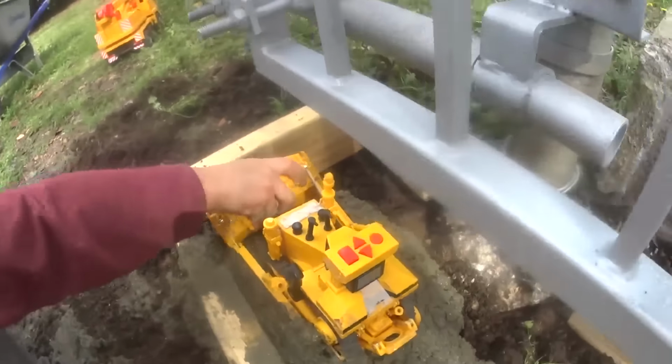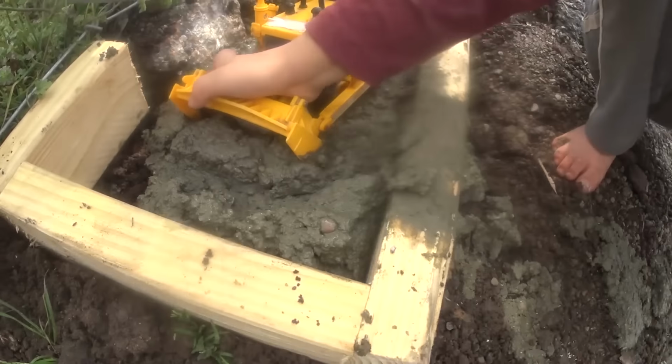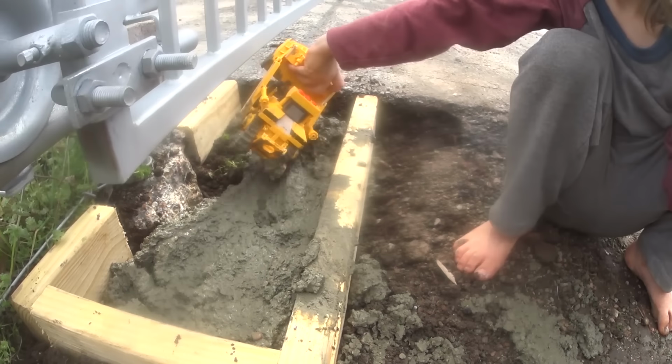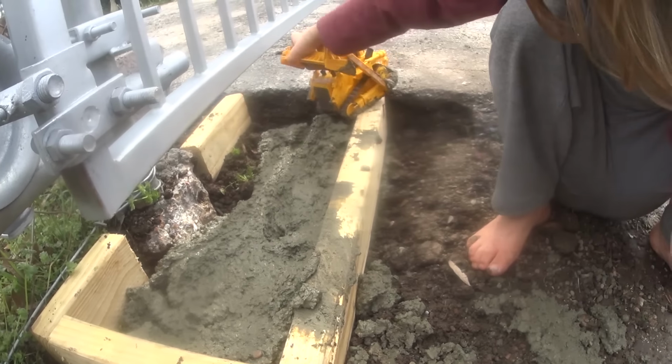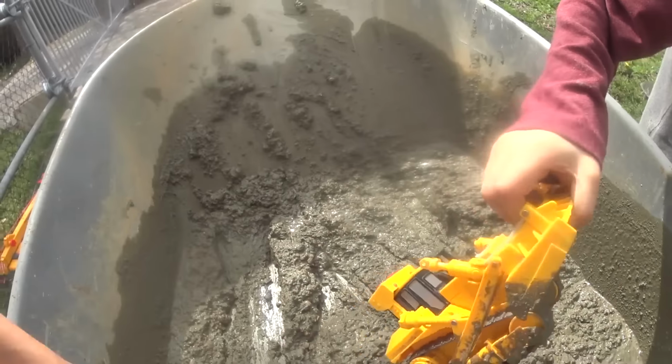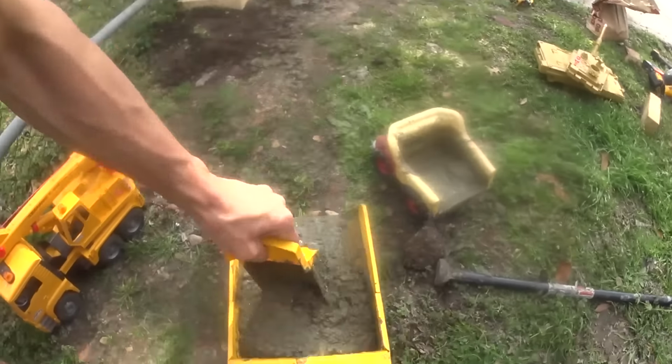Mm-hmm. There you go, man. Smooth it out. And they can put a little right there. A little over there. There you go. Well done, Dozy. It's looking better already. All right, you think we're ready for some more cement? Yep. All right, let's get some more cement, kids. See? Hey, Dozy, can you push it into my dumper? Okay. That's a great idea.